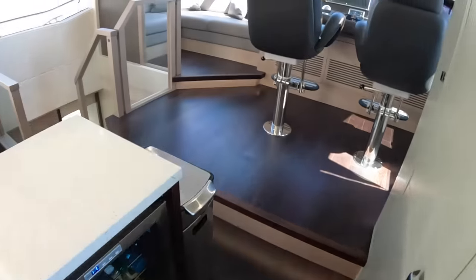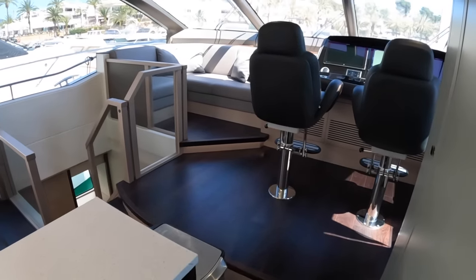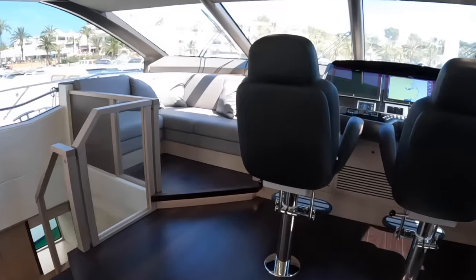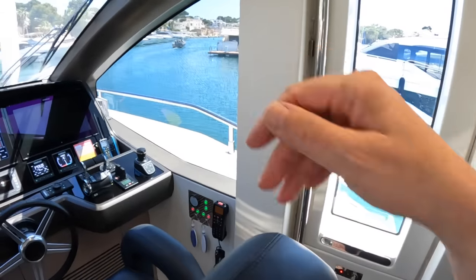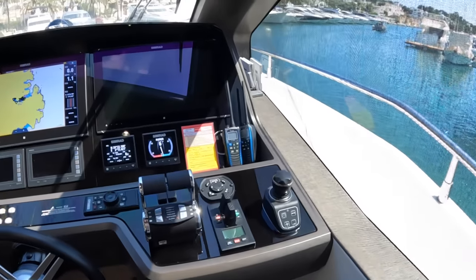And ahead of this then is the helm. Again, look how spacious this area here is. The whole boat is just so open all the way through. It's great. Twin helm seats, the helm itself is here. There's a side access door, so you can go from here straight out onto the deck. That's a nice feature. This one's got the joystick control, the Aventix joystick.